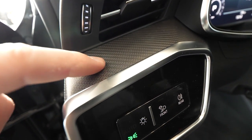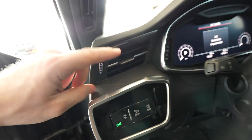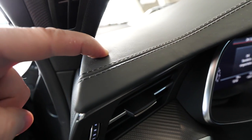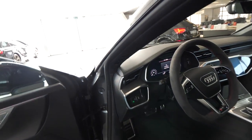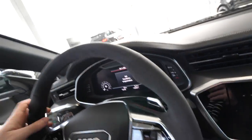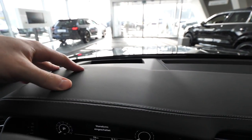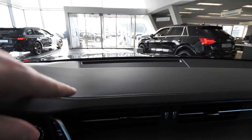The carbon fiber on the dashboard also here. The vents feel good quality, and they are very nicely designed. All over here we have leather with stitches on the dashboard, so you can see it very well. Also on the A pillar you have the vent for the windows defroster. Then you have the head-up display in the front there, some speakers on the dash, and other than that, you can see the dash.